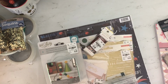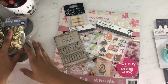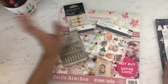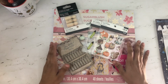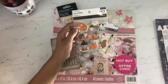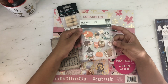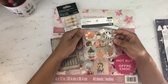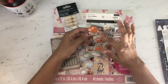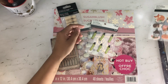So I'm going to set that back over here. I'm going to pull out what I got from Michael's. So move these two back over here. All right, from Michael's, I got some really cute Halloween stickers. Everything's 50% off. I'm probably going to go back and see what else I can find. But I love these. These are more like fall. They're adorable. I thought the chipmunk is super cute, and the pumpkin. I just love it all. And the fox and the hedgehogs. I love it. So I got those.